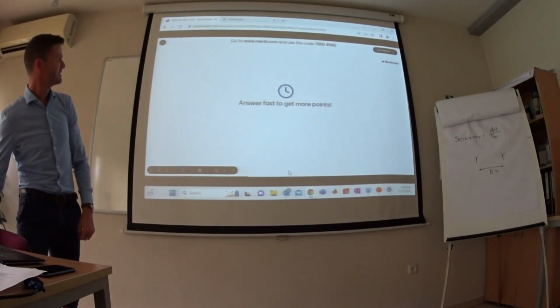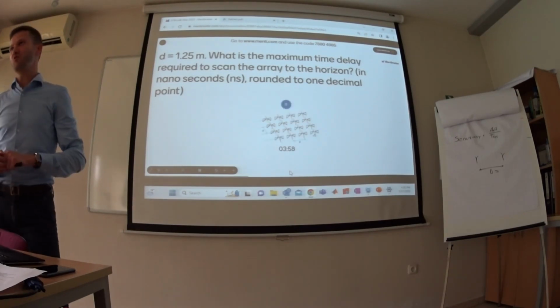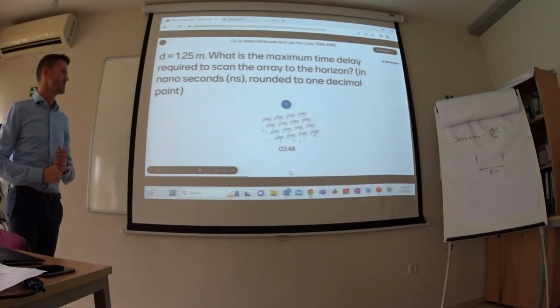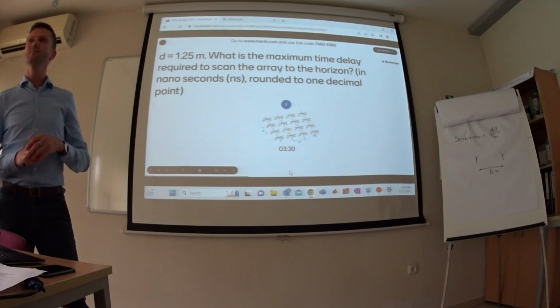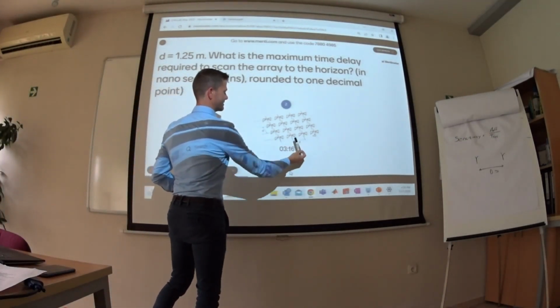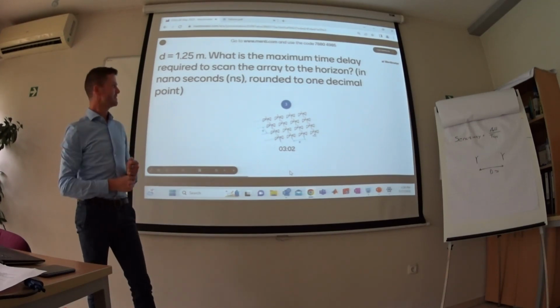Let's see if this works. I'll give you 4 minutes. And do you guys have a clue how to calculate it? Kind of. We'll take the horizon as, let's say, 20 kilometers or something. No, it's just 1.25 meters, between the antennas. So the total distance between the furthest should be 5 meters, and the maximum distance between any two antennas in the array. The time that light needed to come from the first, so this distance divided by the speed of light. We have 3 answers already.